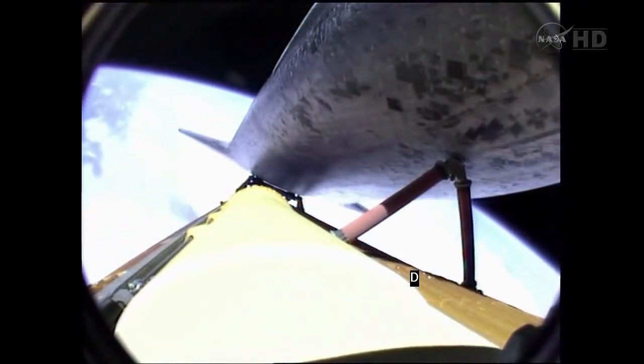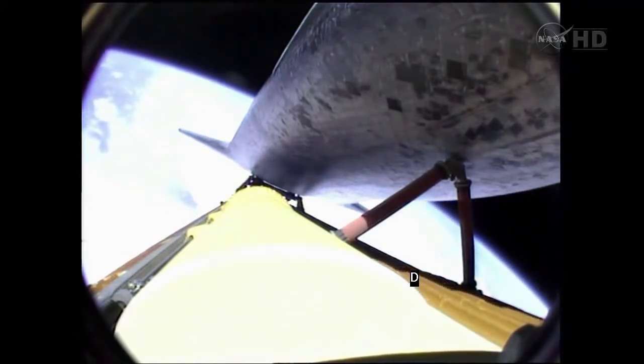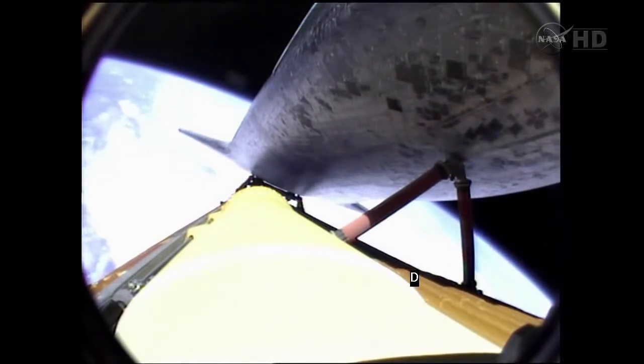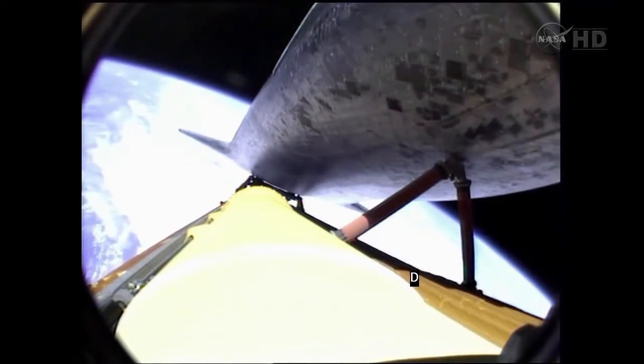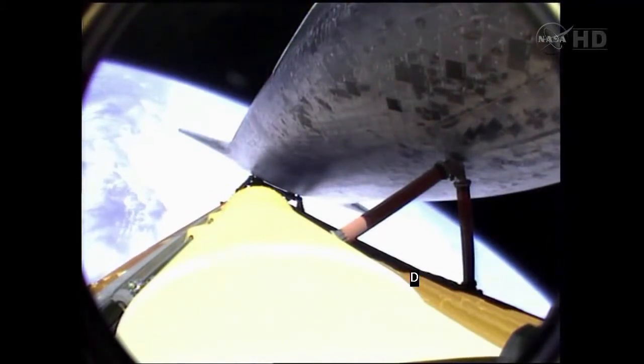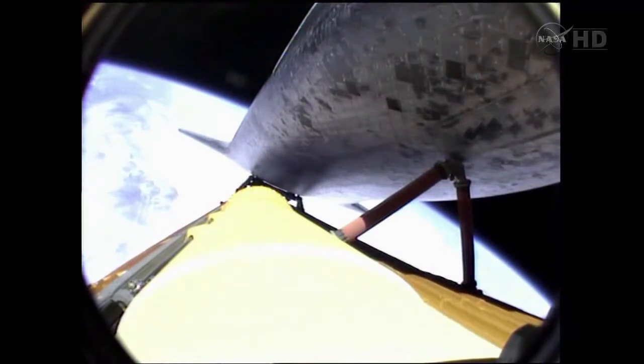Atlantis, press to MECO. Press to MECO. That call indicates that we can make our normal orbital cutoff targets in the event of an engine failure. However, all 3 main engines continue to function normally. Nominal. Go for the plus X, go for the pitch. Nominal shutdown plan. That call indicating that we will be in good shape for the orientation of Atlantis for external tank photography following main engine cutoff. Now 7 minutes into the flight.